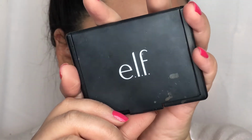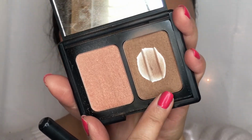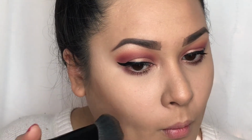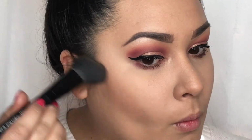For bronzer, I'm going into my Old Faithful. This is a St. Lucia palette from e.l.f. And of course, I'm taking the bronzer pan. As you can see, I am just about out. To apply that, I'm using a contour brush from e.l.f. and I'm just going to contour in the hollows of my cheeks.